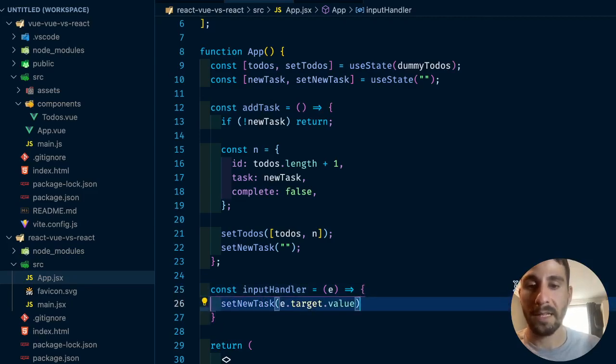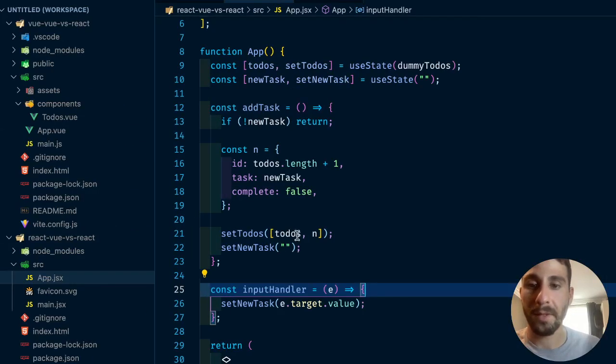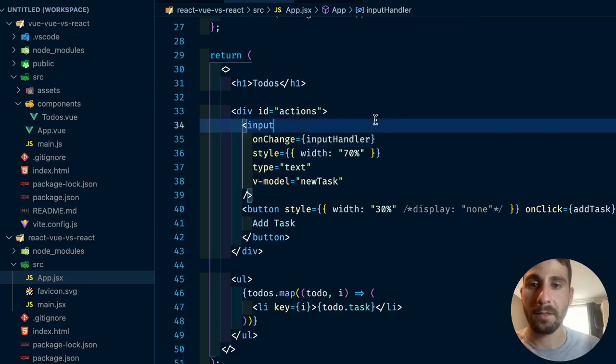So let's take this input handler we just created and let's actually create a function for it. Const input handler equals, and it's going to take E as an argument, which is the event. And we're going to say E.target.value, I think. And we're going to set the new task to that. So let's see if that works. Again, I'm kind of going from memory here. It's been probably a month and a half, 2 months since I've had to touch React for any reason. But let's add this task, this new task here.